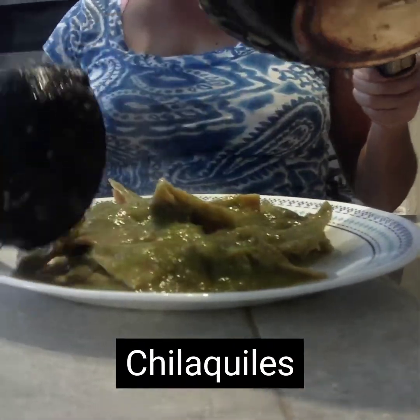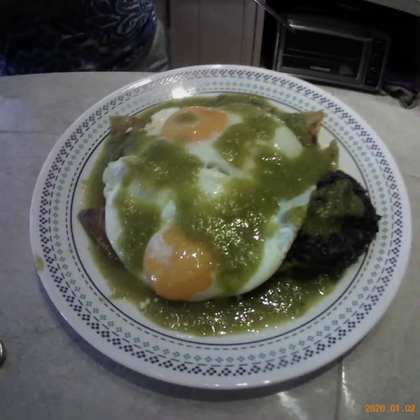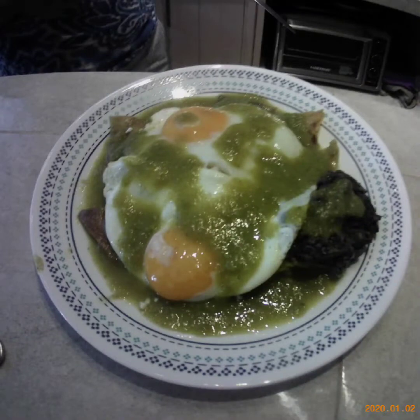Chilaquiles is a traditional breakfast dish. So you start with tortillas cut into quarters and fried or baked to make them crispy. Green or red salsa is poured over the tortillas and simmered. Fried or scrambled eggs are added to the top of the tortilla and more salsa.